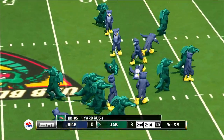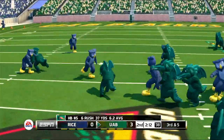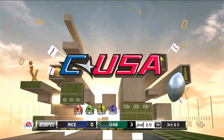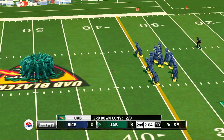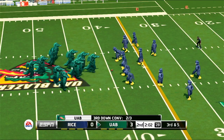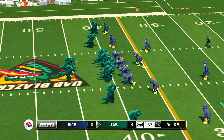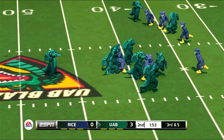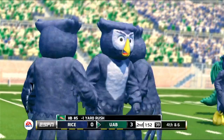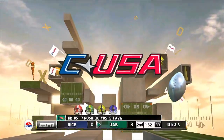They'll go with a run once again, and down he goes at the 40. It's third and 5. Ball on the 40. Let's go. Here's the handoff, and he's brought down right away. Nowhere to go for the halfback. That's a loss of one. That'll make it fourth and 6.